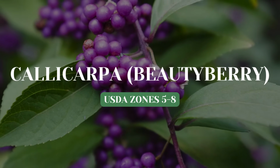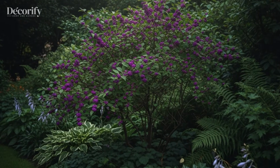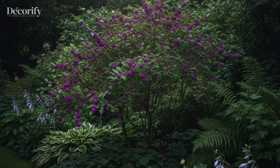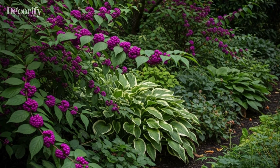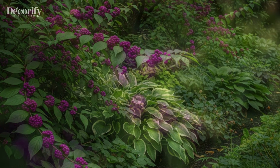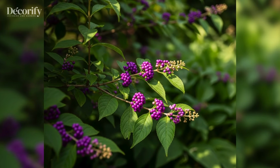Beautyberry is one of those shrubs that makes people stop and say, "What is that?" In fall, it's covered in clusters of neon purple berries that practically glow in the shade. The berries last well into winter and are beloved by birds, making your garden more wildlife-friendly too.